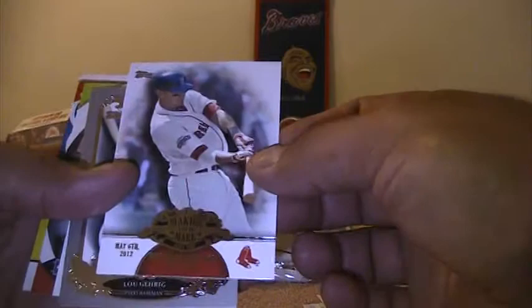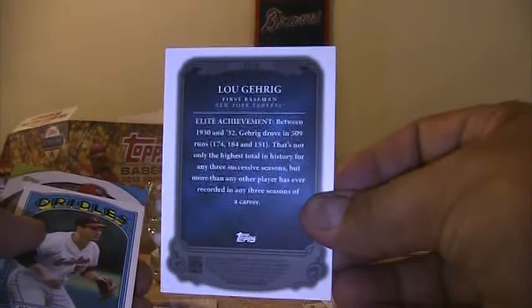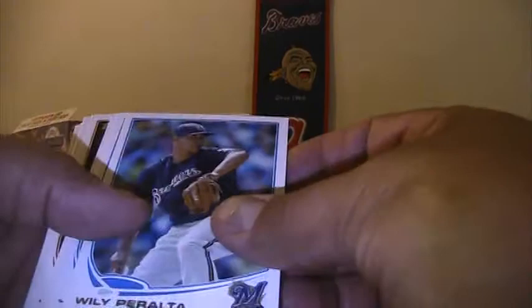Will Middlebrooks. And for the New York Yankees, Lou Gehrig. All right, that's another thick card. Nice looking card. And a mini of Brooks Robinson. And World Baseball Classic, Carlos Beltran. And Josh Reddick chasing it down. Another insert.